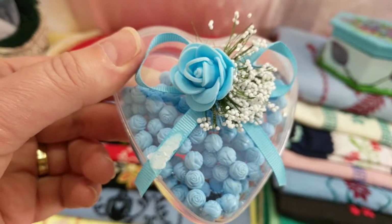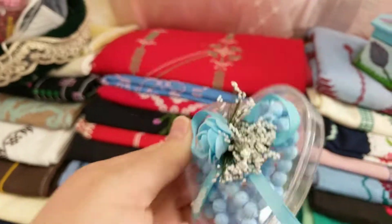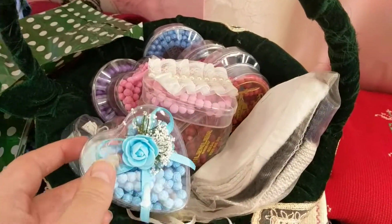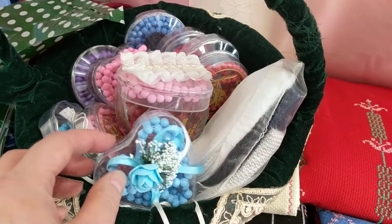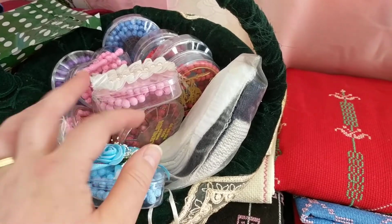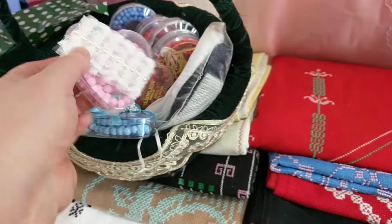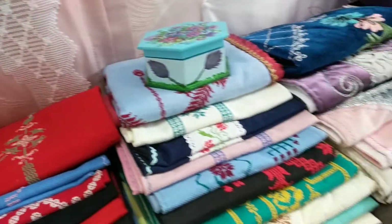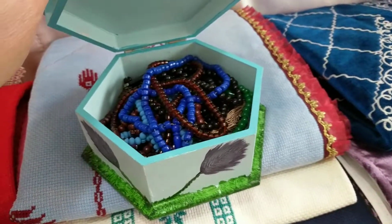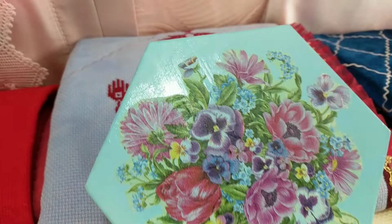And this is called a tesbih. These individual have their own scent in it. I believe this is the rose flower scent. I can't smell because of my flu. Here is a hand-painted jewelry chest. Isn't this nice? Look at it.